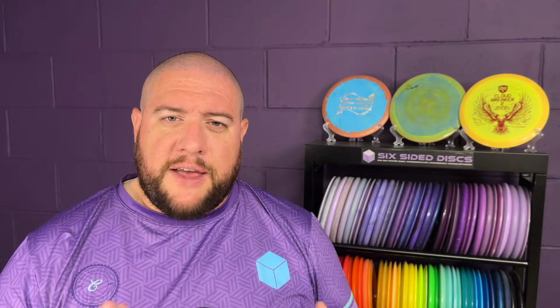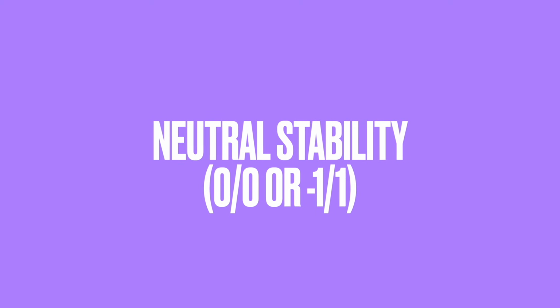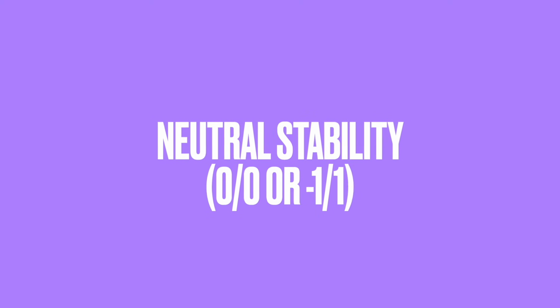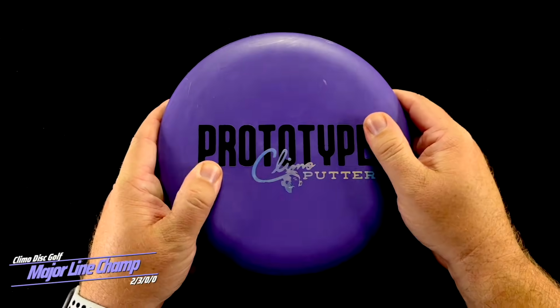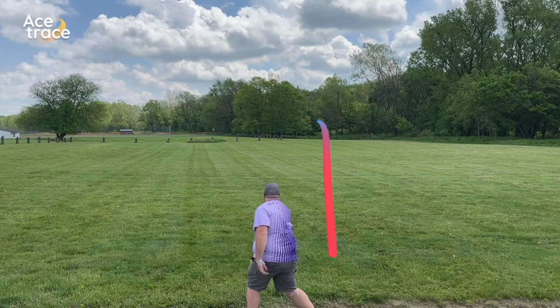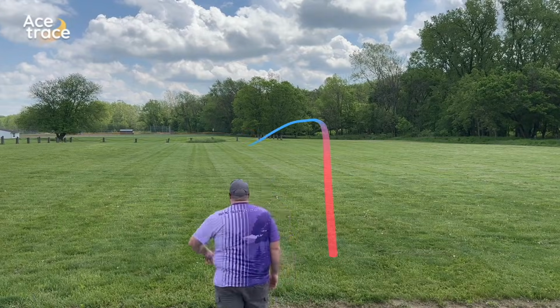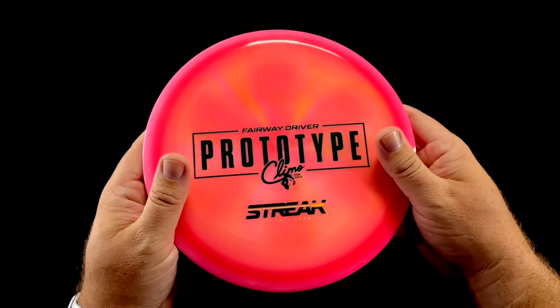So let's begin our comparison by taking a look at some discs that have these neutral 0 0 or -1 1 flight ratings and see if they really are. And we'll begin with the Climo Disc Golf Champ. The Champ is the first putter in Climo's line, rated at 2 3 0 0. We've been loving the new Climo line. I personally bagged the Osprey, and will be putting their all-new fairway driver, the Streak, to the test in the next 2 weeks. But the Champ is not quite what it says.